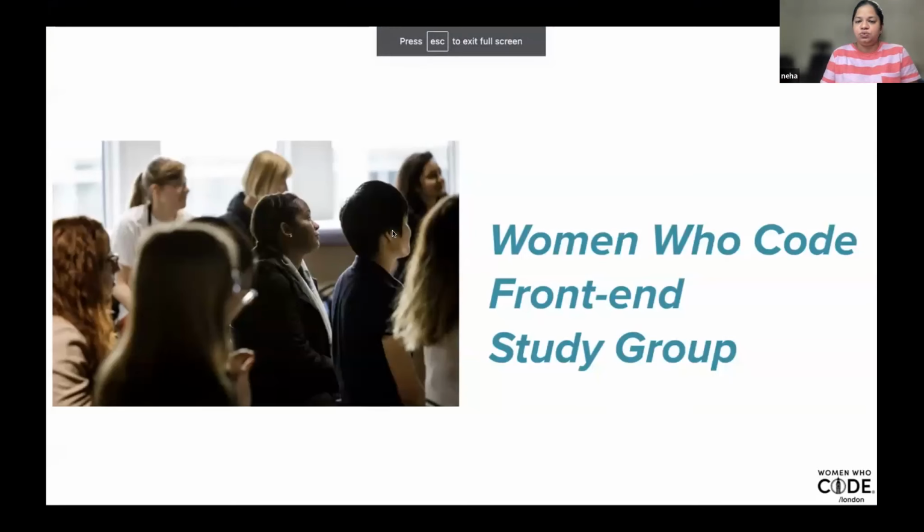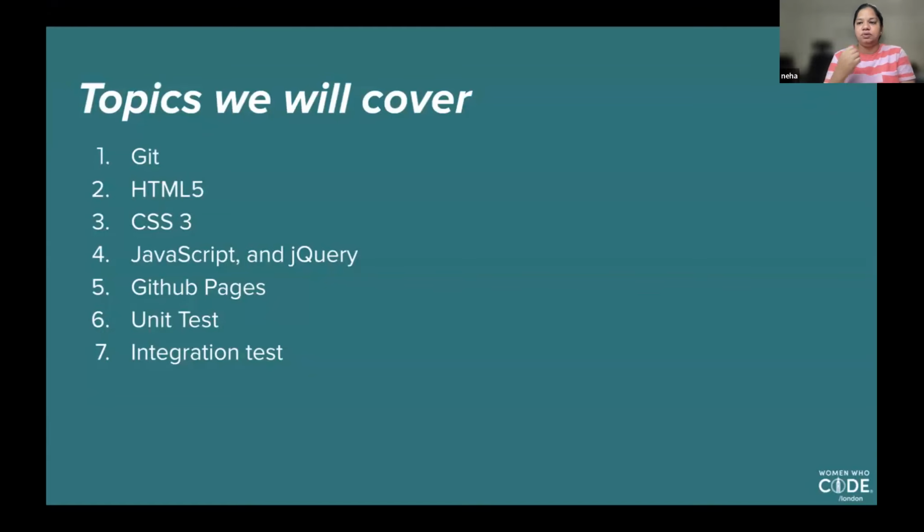Now, what we are doing is a front-end study group. What this group will be focusing on is the Git fundamentals, HTML5, CSS3, JavaScript, jQuery. You will learn GitHub Pages. You will learn unit testing. You will learn integration testing.